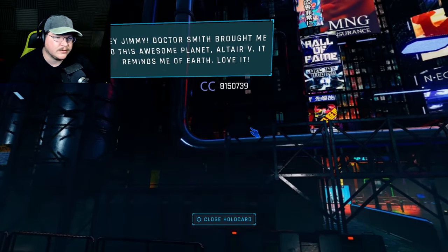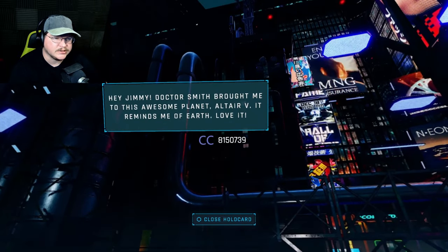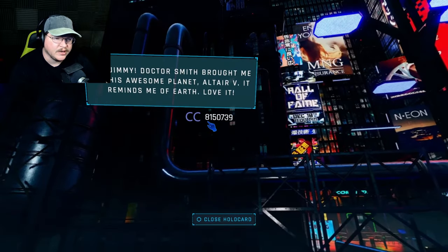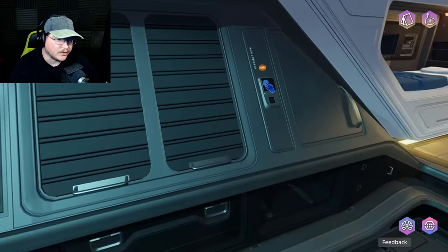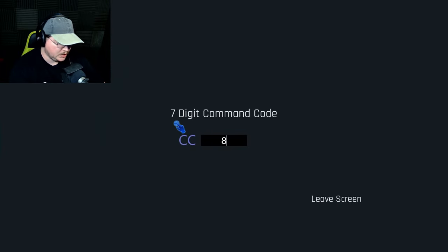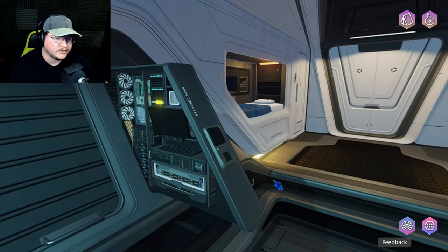8150739. Dr. Smith brought me to this awesome planet, Altair 5. It reminds me of Earth. Love it. 8150739. Okay. Well, I just didn't know to look around. 8150739. Yeah. Command code accepted.